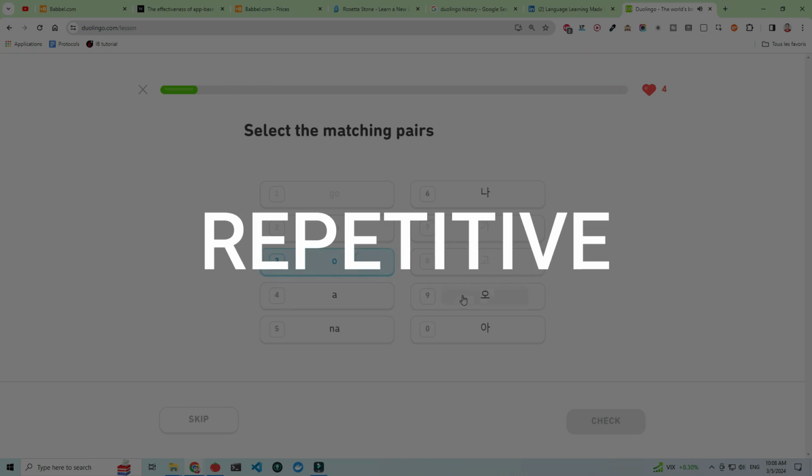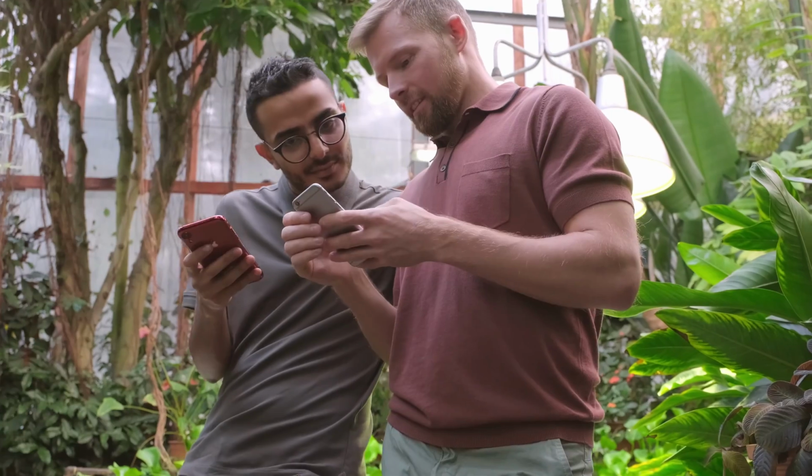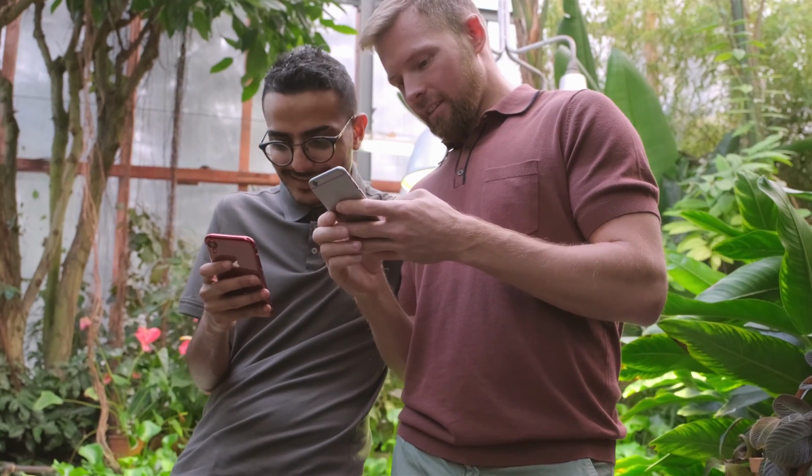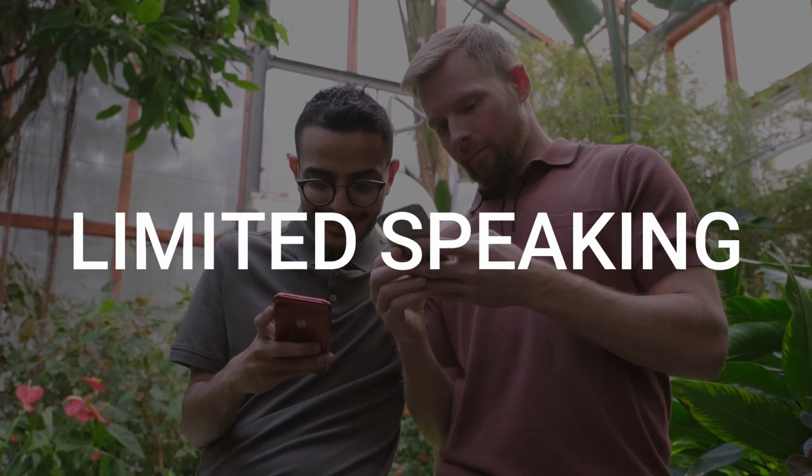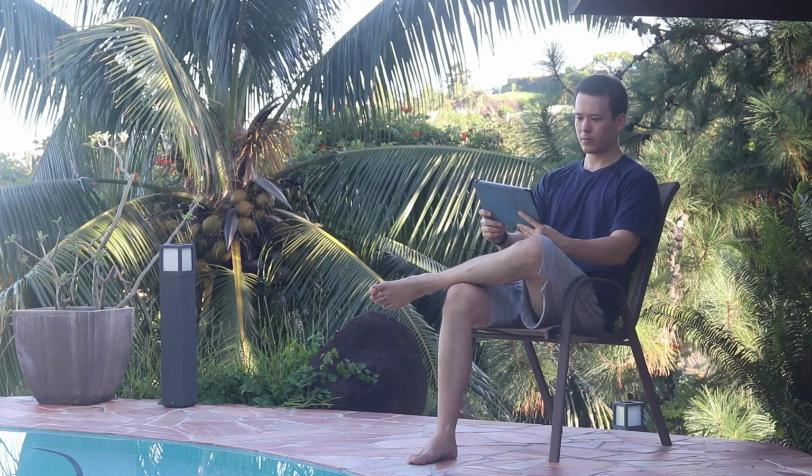The second con that I really don't like is that you have really repetitive drills. The exercises can be very repetitive, so repetition can aid with memorization, but some users are really going to find the exercises to be quite repetitive after a while. And the third con is that you're going to have limited speaking practice. So Duolingo primarily focuses on reading and writing, and it offers limited opportunities for developing speaking fluency.